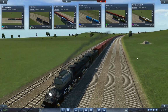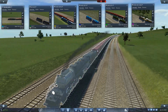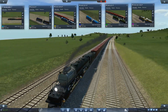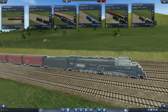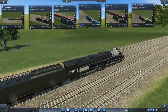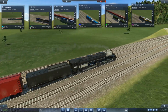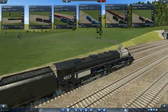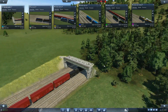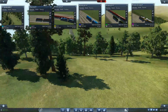Majestic. I could have put another 30 wagons onto this train and I think it still would have beat the rest. Possibly. It would be interesting to see. I may even take the top end freight trains, American freight trains of today, and pit them against the Big Boy. See how they get on.